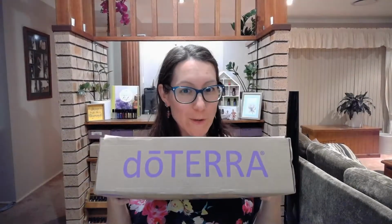Tonight I wanted to hop in because my loyalty rewards program order arrived and I am super excited, mainly because the convention kit is inside. So as you guys would have known, the 2020 Australian convention got turned into a webvention and it was on last week. And as part of that, they put together a special kit which contains all the new products and all the goodies that are going to be released in Australia.